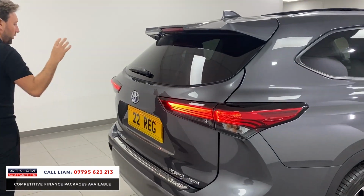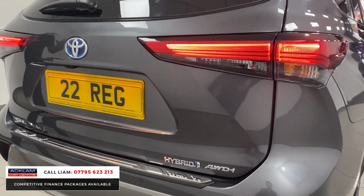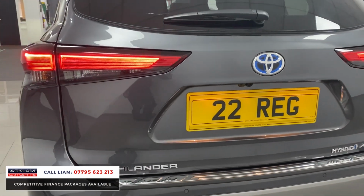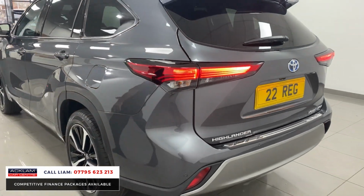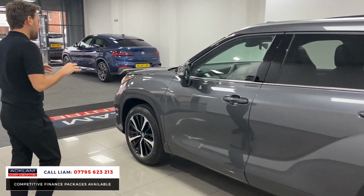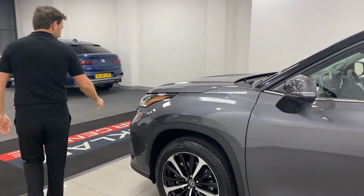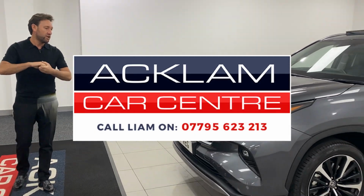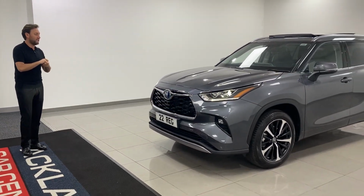So if you're looking for one, it's here, it's physical, you can ring me, get it secured. Look at these new LED lights at the back, the shape. I just think they've done a fantastic job. It's a great size, great technology. Yeah, I really like this car. I think you can tell. Going live on our website, new generation Toyota Highlander. What a vehicle.